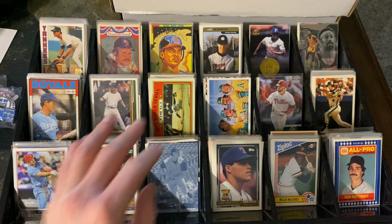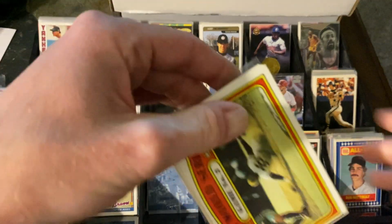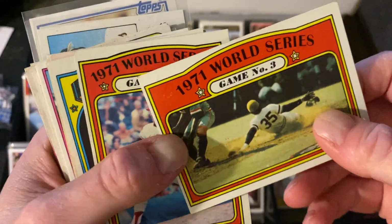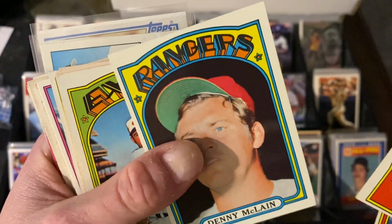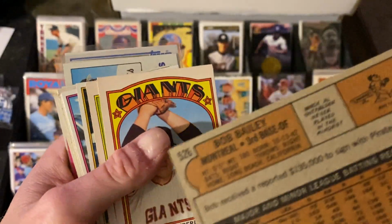So you like vintage, you say. You never get good vintage in dime boxes? Oh, my friend, not so fast. How about some '72s that are nice and crisp, looking pretty good, looking pretty sharp. Some World Series ones out of the '72. Denny McLain out of '72. Once again, these are in really good shape. Bob Bailey out of the '72 in great shape.